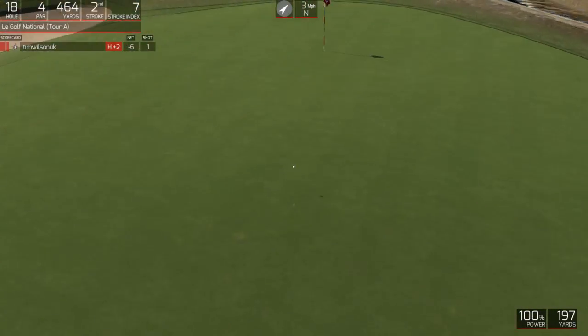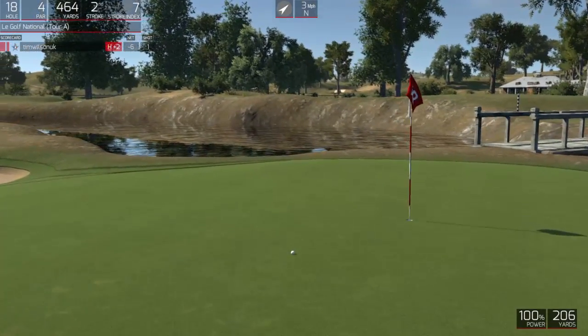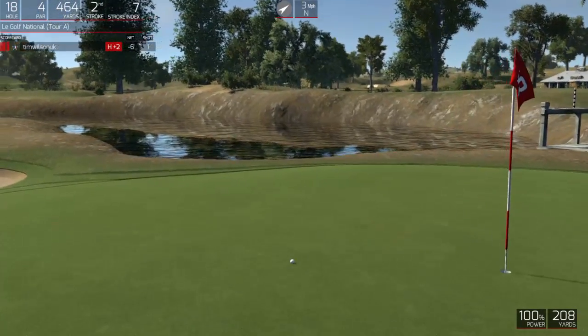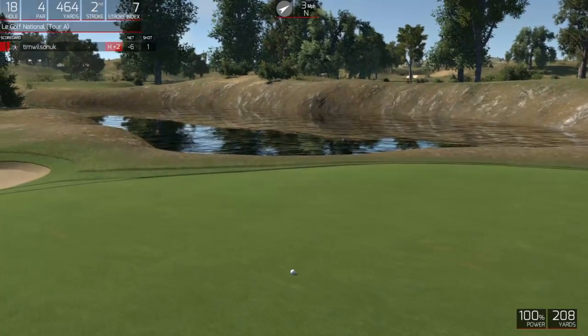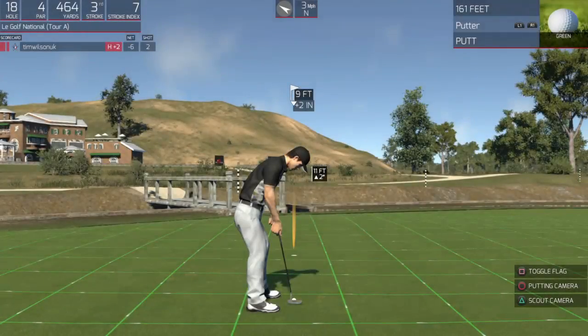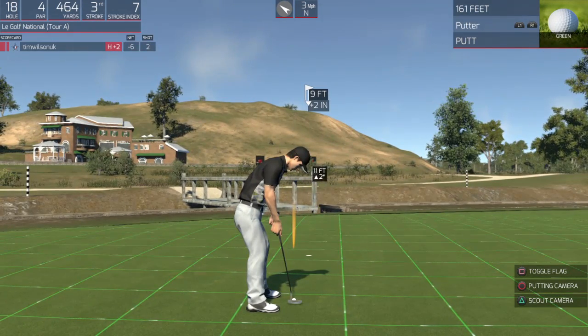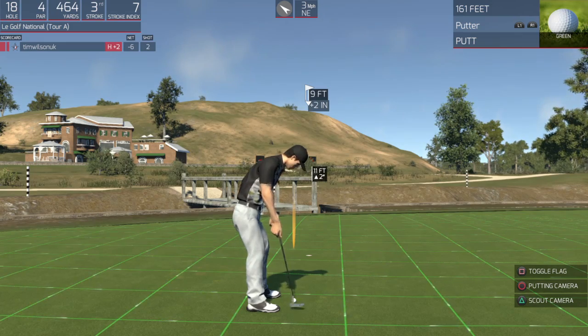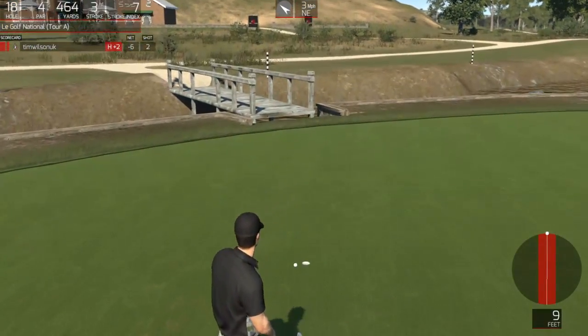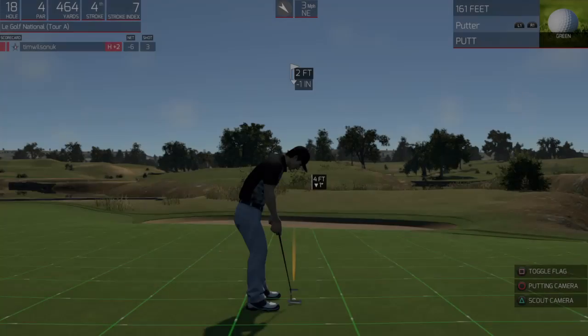I'm up the bank. Could have been doing with being right of the flag, so it slid down towards the hole, but that's pretty good from where I was. That's going to leave me about 12 feet. 9 feet, even better. Let's see if I can finish off here with a birdie and not leave this shy like I have been doing. And I've hit that one too hard. So I've gone from the sublime to the ridiculous, but we're going to finish off with the par here.